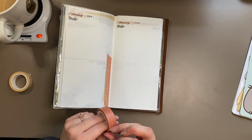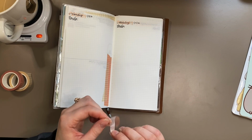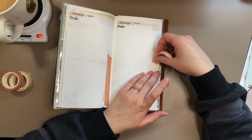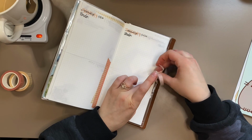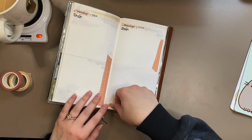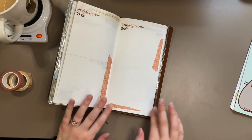I'll do this one. And I don't really have a rhyme or reason half the time when I'm decorating. I just put it down where I think it'll look nice. So there's not really any rhyme or reason to what I'm doing right now. I'm just kind of sticking it down. That's kind of my process for most things when I decorate.